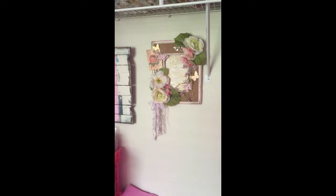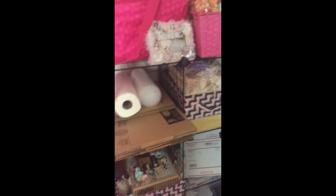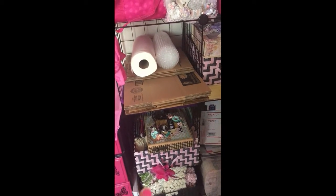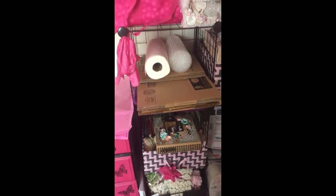I have this. Sabrina made this for me a long time ago. Sabrina made that for me too. And then my box from Juliana is over here. I have an album that I made that I really need to put pictures in. And I just haven't yet. I need to do that.